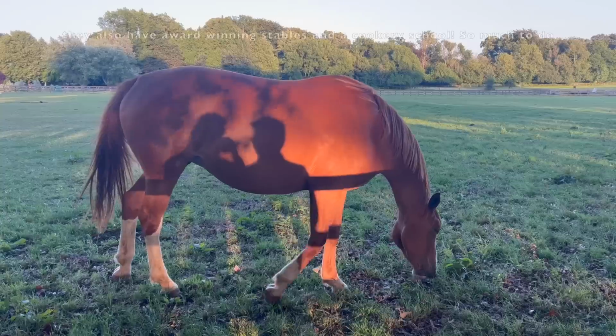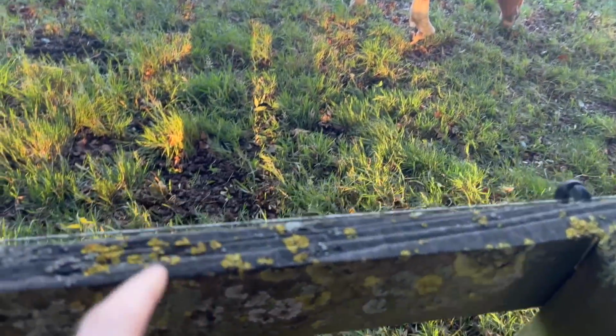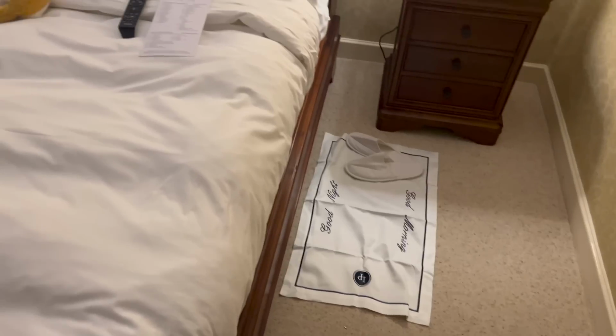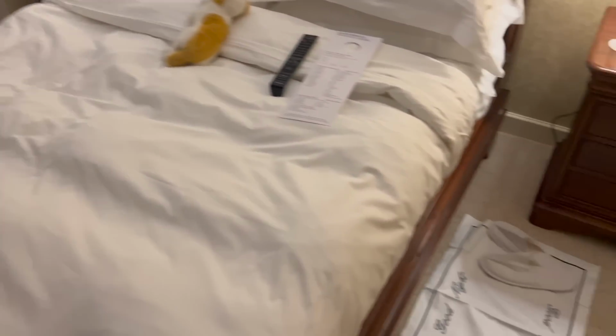Brilliant time so far. And how gorgeous is she? I want to touch her, but I think they're wary of the electric fence. Wow, we've come home, and they've turned our room down.